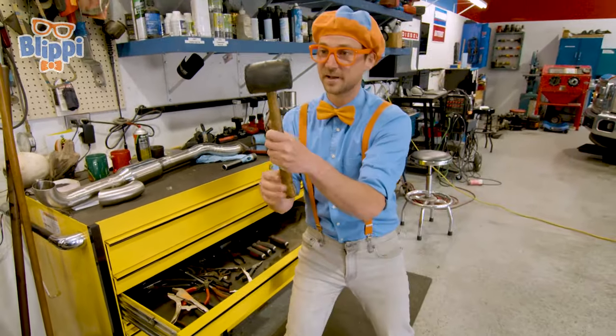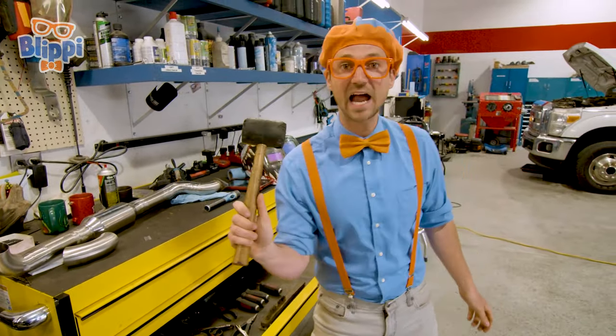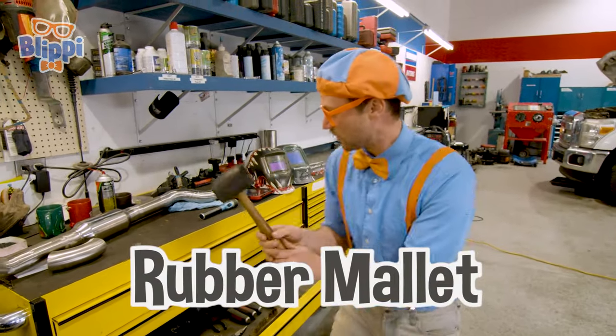Oh, look at this. You know what this is? Yeah, kind of looks like a hammer, doesn't it? Yeah, but it's actually a rubber mallet. Watch this.